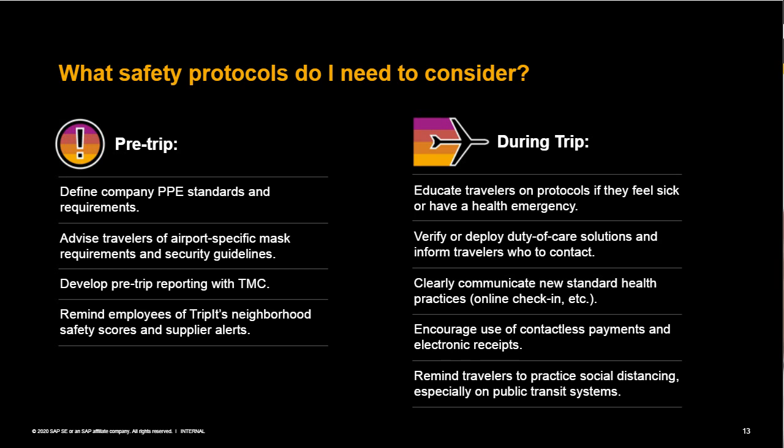Educating travelers on the new standard health practices for travel, such as online check-in, electronic boarding passes, and contactless baggage drops is very, very important. And I think it's really important to also encourage the use of contactless payment methods and re-educate travelers on how Concur Expense helps eliminate the need for paper receipts.